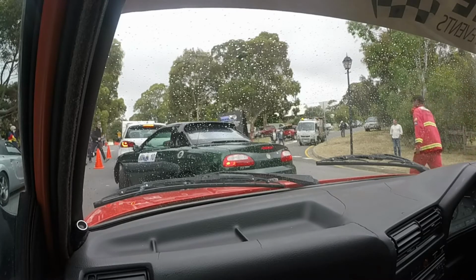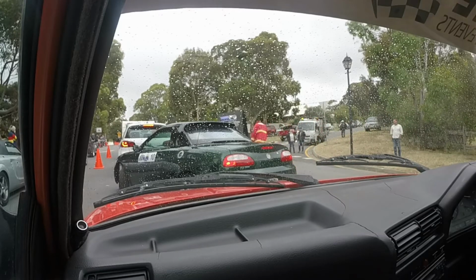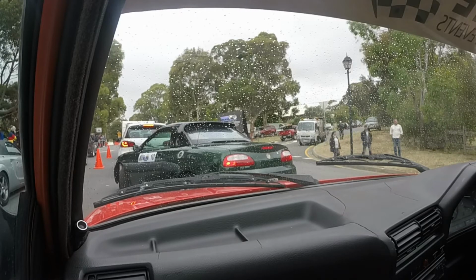I kind of like this to be the last run, actually. I'm kind of over it. I get tired, I just want to go home, but yeah, it looks like it might have a bit to go yet. Might even get another one in after this.